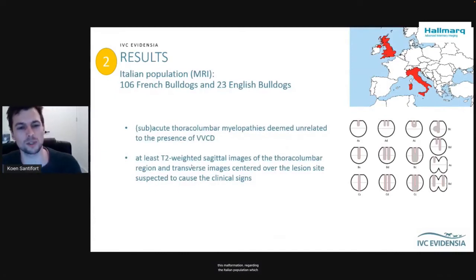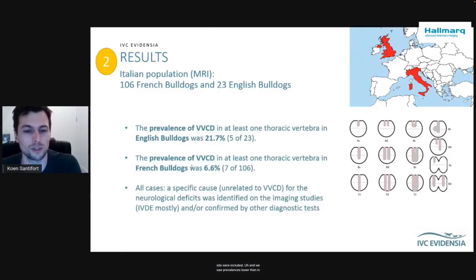Regarding the Italian population, which consisted of 106 French Bulldogs and 23 English Bulldogs, most of them were scanned for subacute thoracolumbar myelopathies, most likely unrelated to the presence of the anomaly, of course, and at least T2 sagittal imaging and transverse imaging over the center of the lesion site were included. And we saw prevalences lower than in the CT part of the UK population. English Bulldogs had a prevalence of 21% based on those MRI scans, and French Bulldogs had 6.6%. So in all cases, other causes were found for the clinical signs.